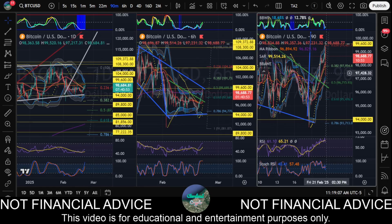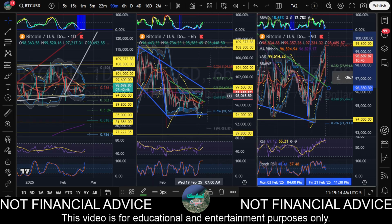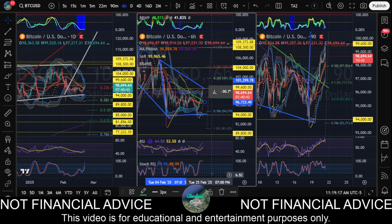So let's watch for price action to stay over these green lines on the 90-minute and the 6-hour chart, while their stochastics make it either all the way to oversold territory and then bounce from there. But yeah, so we'll see what happens. All eyes on the 90 right now to see if it can get down here while the RSI maintains its strength and price action maintains its positioning.